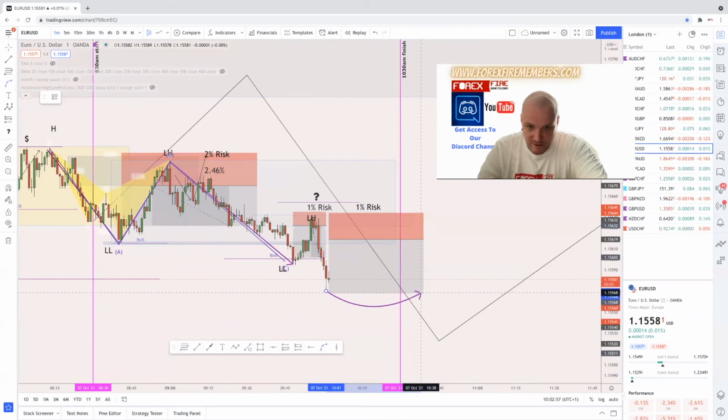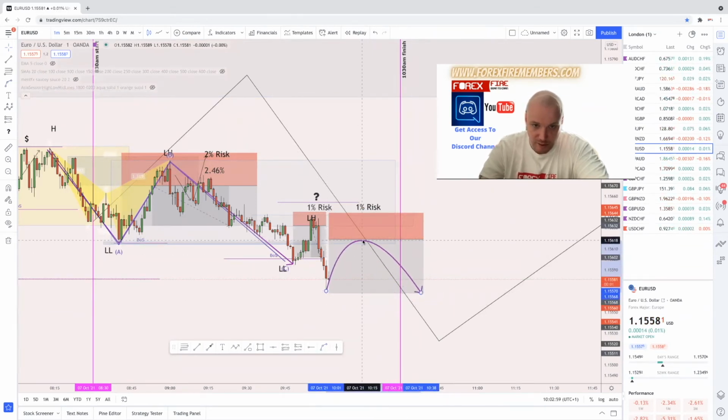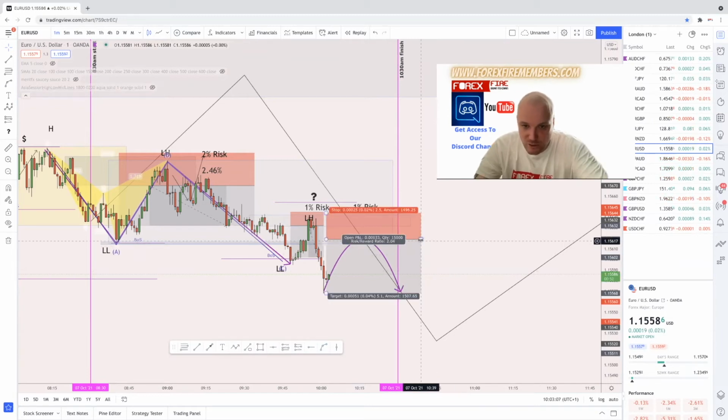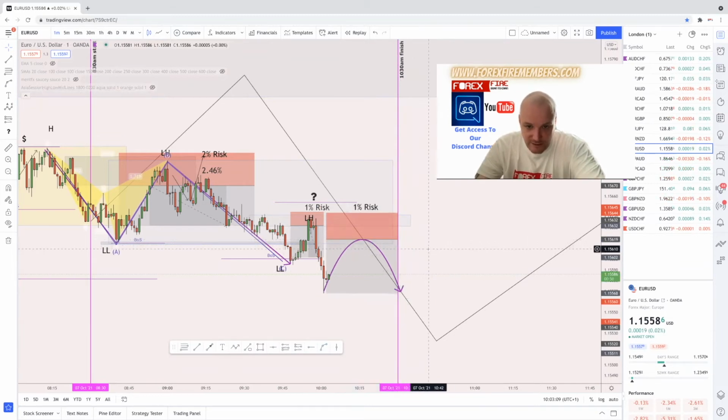Let's just see if we can get that push up to get an entry to come in for our final trade, possible final trade for the day. It's going well. It's going well today, to be fair, guys. It's going well today.